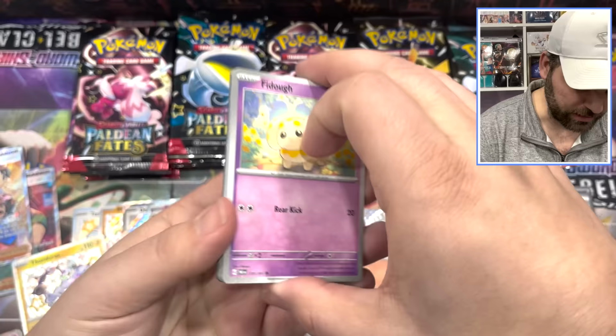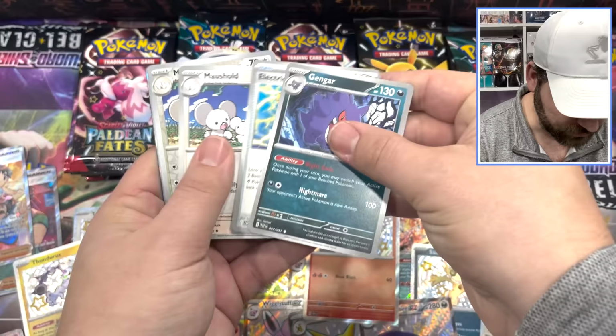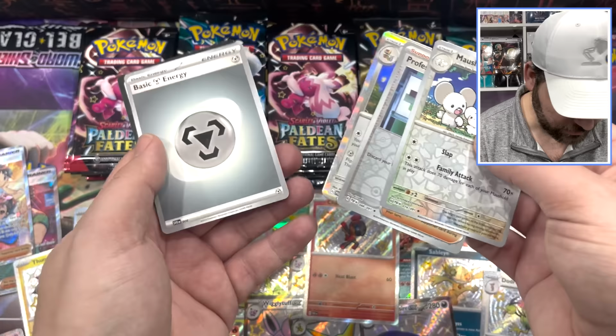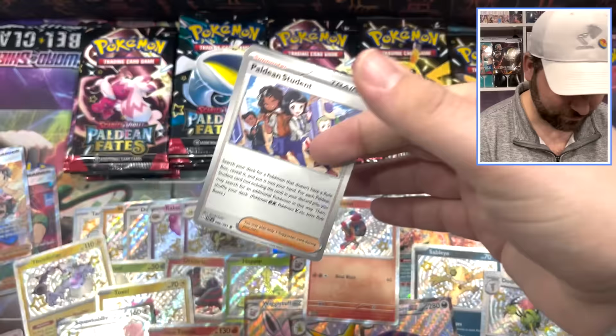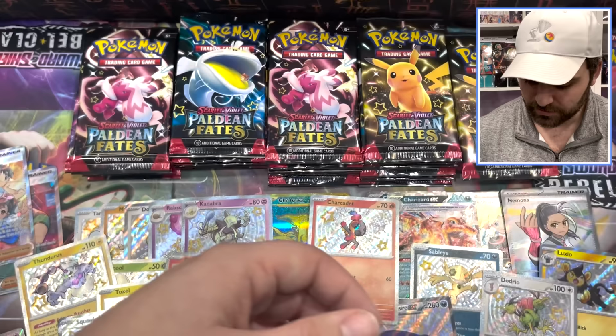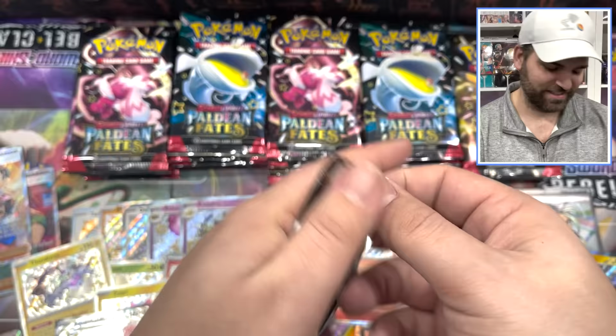Supposed to be 10. 1, 2, 3, 4, 5, 6, 7, 8, 9, 10, 11. No? Did I get that? I guess not. 4, 5, 6, 7, 9, 10, 11. You know? Well, it felt heavy, okay? Potential error pack.